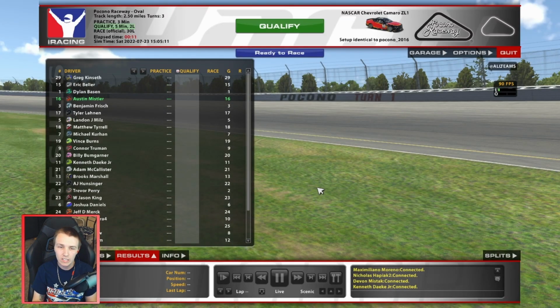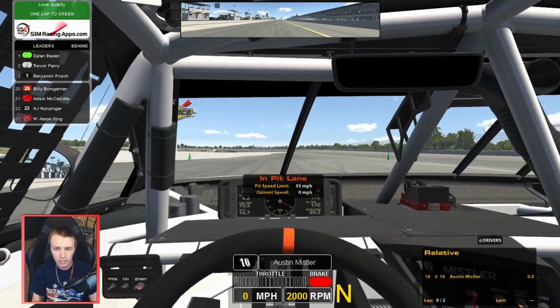Today we're in the NASCAR Next Gen Cup Series here at Pocono. We're car 16 out of 29, which is kind of nice. At least we're a little bit lower of a number. And I'm trying out some new things here today.